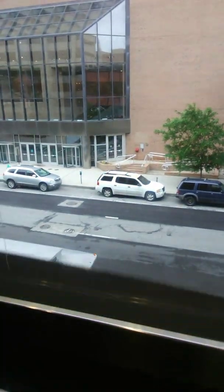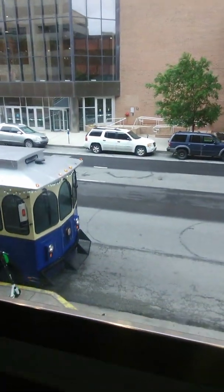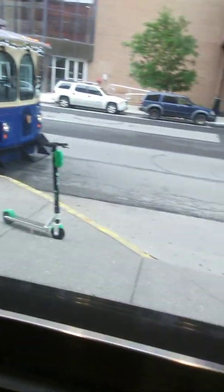There's the skywalk to the PNC Center. Also the Hyatt Regency. Hyatt Regency also has glass elevators. Alright. Main lobby. Here, let's call another one.